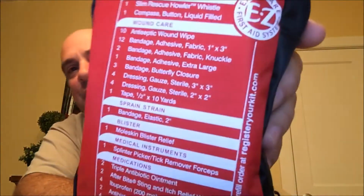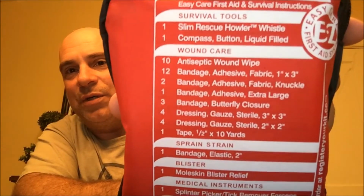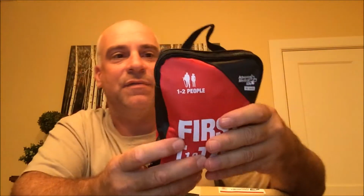All right, back in here. Let's see what we got. Let's dig a little deeper. This first aid kit, it's really good. I would read everything on it, but Nate already did that in his other video, but you can see this thing is loaded with stuff. And again, it's lightweight. It comes in this awesome little package, and it says on it it's for 1 to 2 people. So that's the first aid kit. Thanks, Nate.